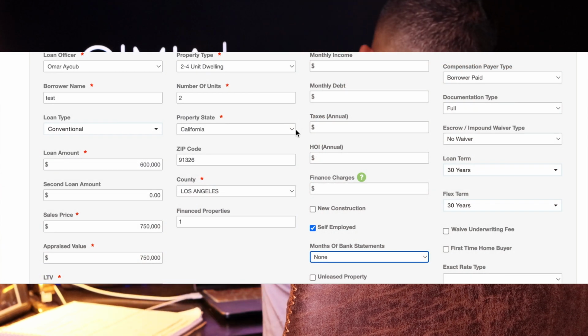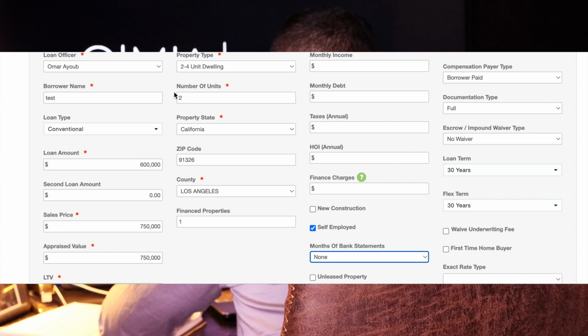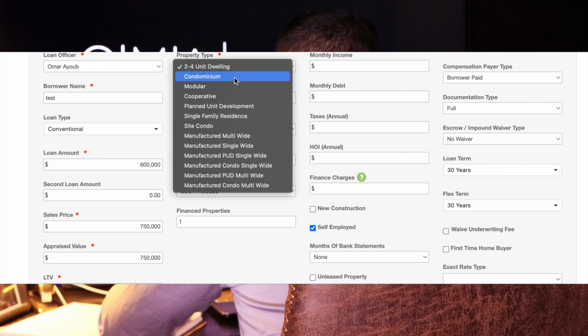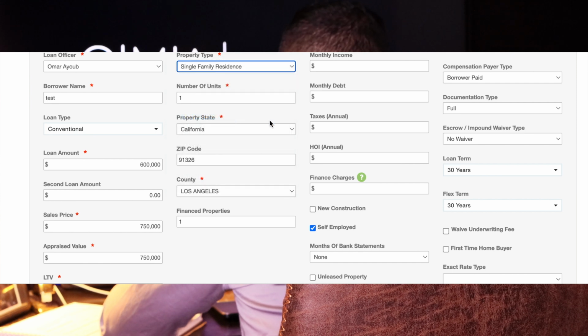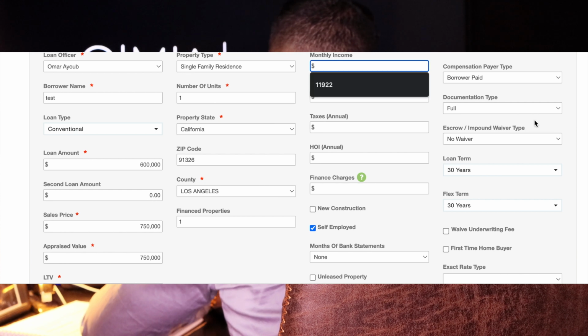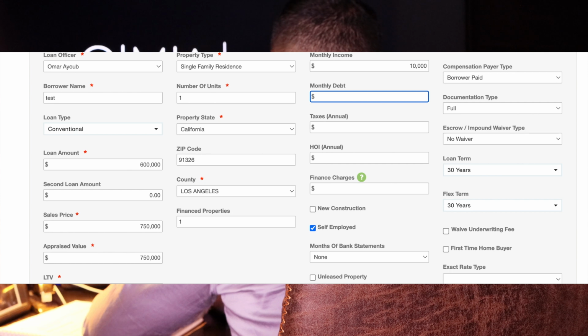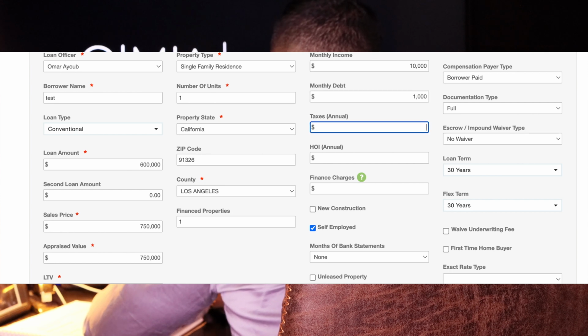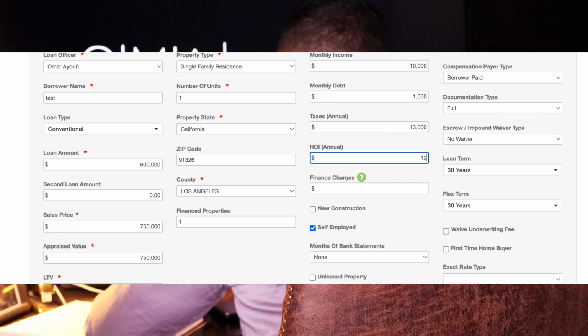Okay, so this is going to be exactly how we originate these loans. For the sake of argument, I'll be the loan officer. We're going to change this to a single family residence, because we don't want to worry about anything else. We're going to do a monthly income of, let's just say, 10 grand. Monthly debt is going to be 1,000. Annual taxes will be 13,000. Homeowner insurance, let's just say 1,200, and no finance charges.